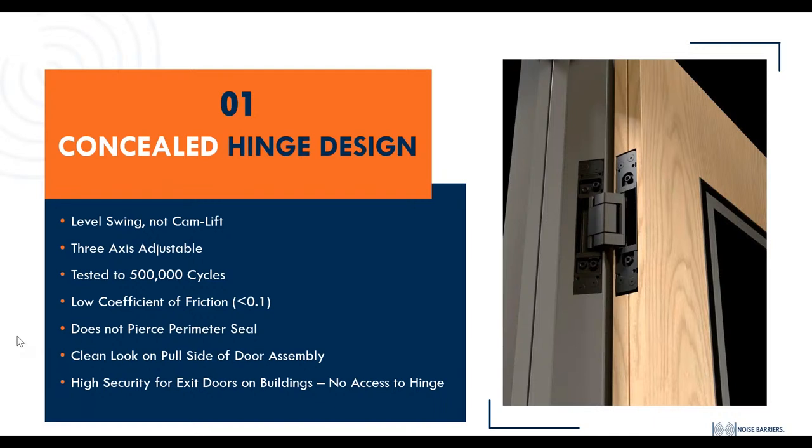The concealed hinge, you see it here. It comes in black and chrome. It's a level swing, so it's not a cam lift, but it does come with some features that allow great flexibility in that three-axis adjustability. That allows me to move the door up and down, left and right, and what most people can't do is move it in and out to maintain the pressure we want on the seal. If it's adapting to some type of site condition, or over a course of time it's worn a little bit and the building settled and you're moving away from that hinge, in the field we could bring that door right back against the hinge with just the adjustability in this hinge. High testing cycles, excellent.